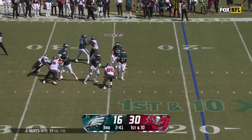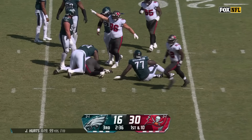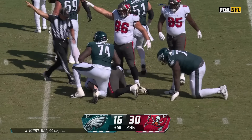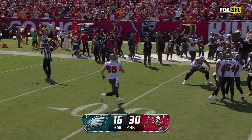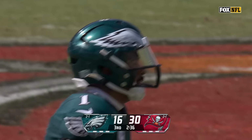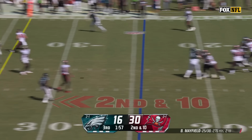Blitz coming through. Hurts gets away now. Ball is stripped. Loose. Bucs recover. Levante David came on the blitz and forced the fumble. So now it's Baker Mayfield back with it. Up two touchdowns. Looking to go deep.